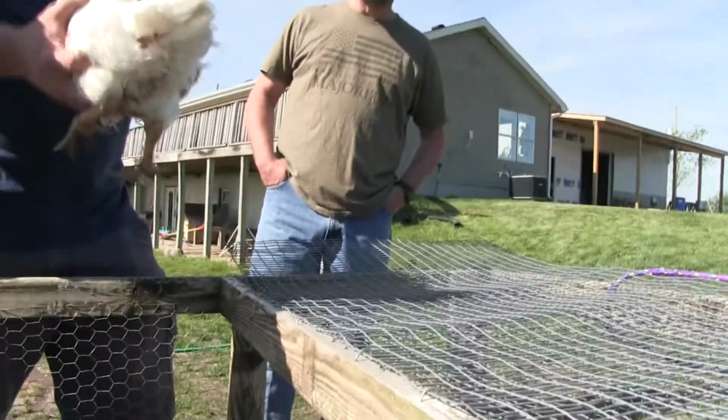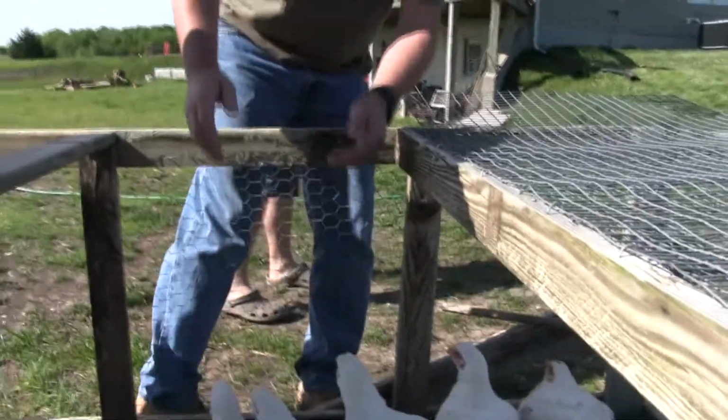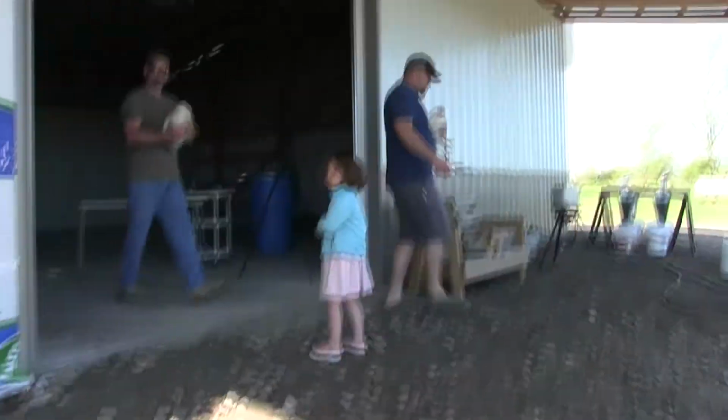Anyway, I hope you see what we're doing here on the Cockadoodle Crew farm. Hope it might inspire you to try to do some things yourself with the family if you've got a little bit of room to grow some birds. And this was the intro part of just letting you know what's going on today.